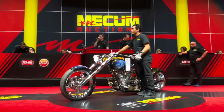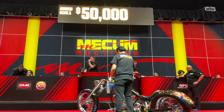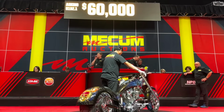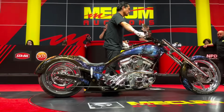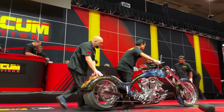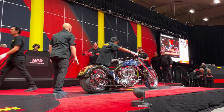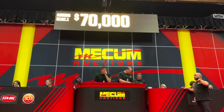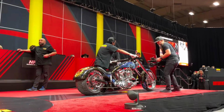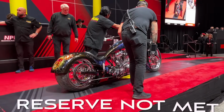Pirates of the Caribbean. 30,000, 40,000, $50,000. They said this bike was valued at $250K. 50, 60, 50,000, 60,000, 70,000, final call, and 65. Postman at 60,000, the bid goes on.